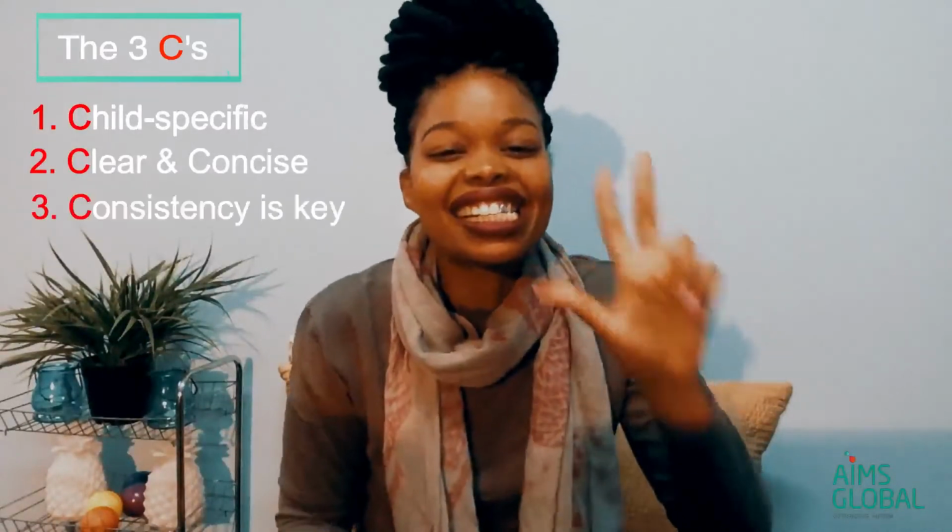That was so easy. Now remember, the key factors of the successful implementation of any strategy is the three C's: child-specific and interest-based all the time, clear and concise instructions and execution, and lastly, but definitely not least, consistency is key.